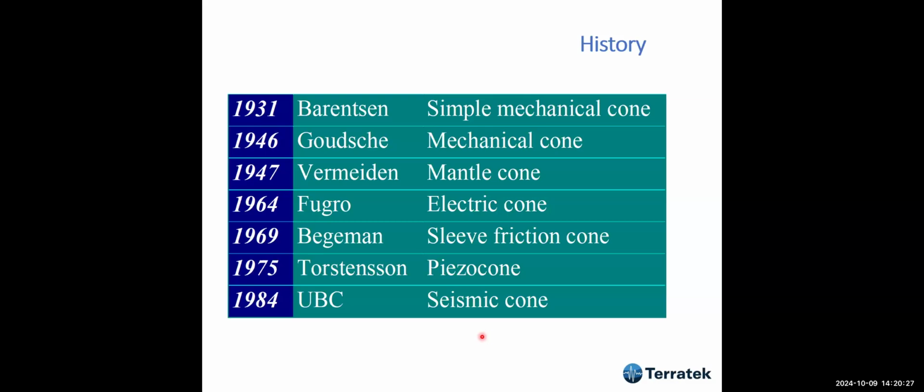And why was this first used in Holland? The reason is very simple. Holland has very, very soft soil, to the point that in the first 20 or 30 meters of depth, the SPT is zero, absolutely zero. That's why they developed something much more sensitive that could be applied to soft soil.